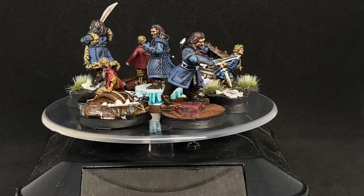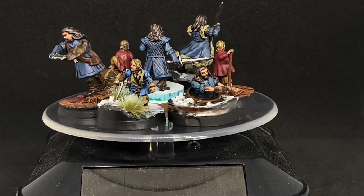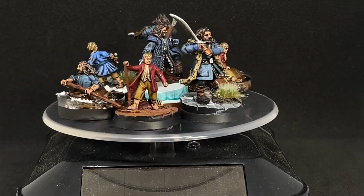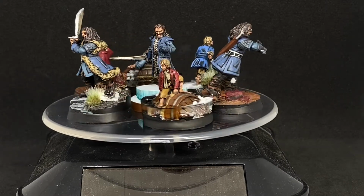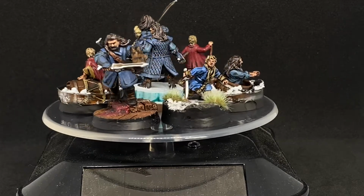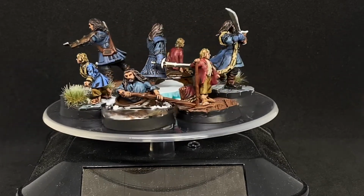And then obviously last but by no means least, we have got Bilbo and Thorin. So we have got an extra Thorin thrown in here. This is from the Thorin versus Azog from the Forge World set, the character series. I've got all the characters from the character series. I really enjoy them, but I hadn't managed to actually paint up Thorin.